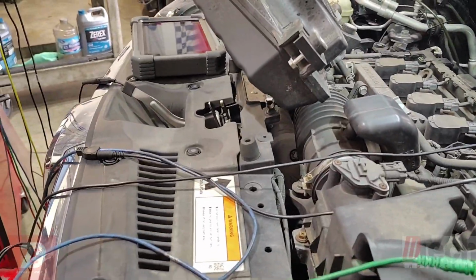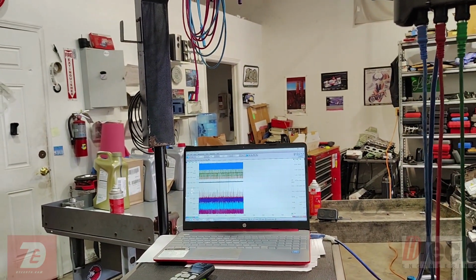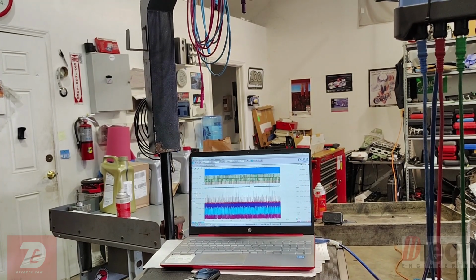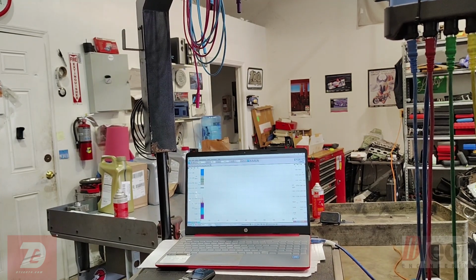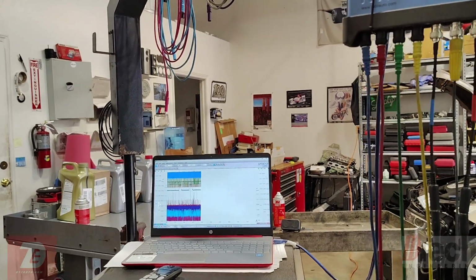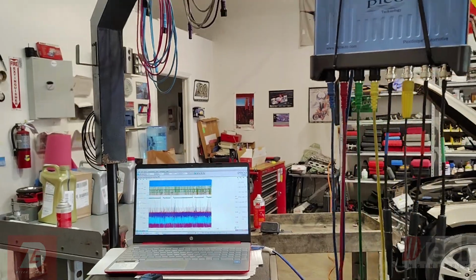Alright, so I'm going to do the exhaust side, and I've got an amp clamp so that we can tell when we activate it. You hear it almost stall, and that was on the exhaust side, and I held it a little bit longer than I did before. I'll do that again. Alright, and I'm going to tap quick on the intake. Alright.